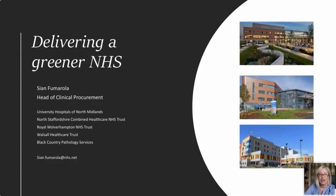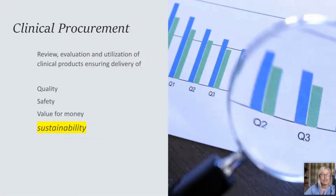So I am a head of clinical procurement, and I work across 5 organisations, quite big acute organisations in the West Midlands area. And you might think, well, what does that mean? So what I do in my everyday job is I do have a team, so I don't do this all by myself, but we're responsible for reviewing and evaluating the utilisation of clinical products that come into our organisations, either as new products, innovations, or maybe just a swap for a cost saving maybe. But it's just to make sure that we've got some governance there around quality, safety, value. We've always got an eye to value, but it isn't the main driver. And also around sustainability.